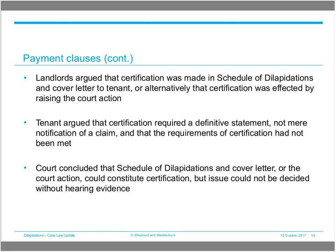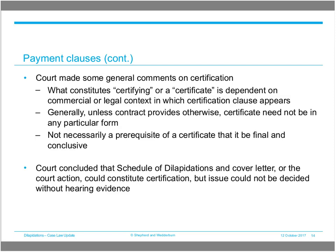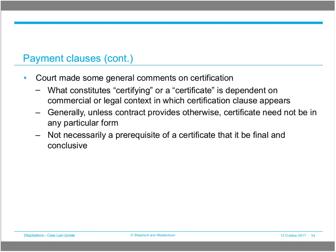Now the court concluded that the schedule of dilapidations and the cover letter and indeed the court action could constitute certification, but didn't come to a definitive decision on it because the court felt that the issue couldn't be decided without hearing evidence. But some general comments were made about certification, which may be of assistance in a future case involving the issue.